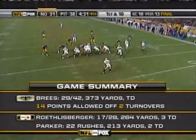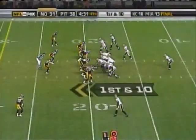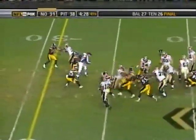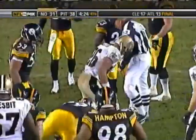The Saints just went downfield, got a touchdown of their own. Now they get it back, down by 7. Handoff is to McAllister, and Deuce is out to the 26-yard line, a gain of 7.